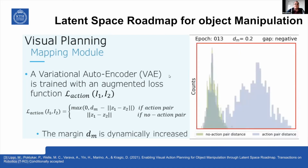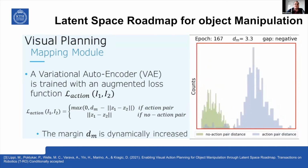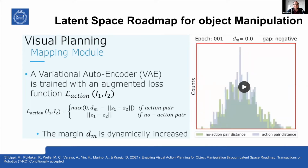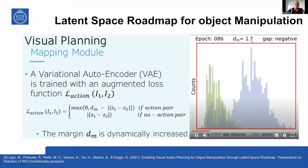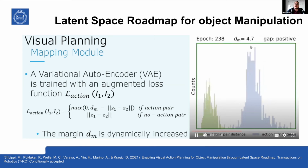During training, this looks like this: the no-action pair distance gets smaller and the action pair distances get closer to the d_m value that we want. We found that dynamically increasing it works quite well, because it's important what value you use to push them apart. If you push them apart too much, the structure gets less favorable than if you push them slightly away from each other. Therefore, we increase d_m sequentially. You can see it here increasing. And then as soon as the gap is formed, we stop the increase and keep training, in this case for 500 epochs, to get the desired representations.